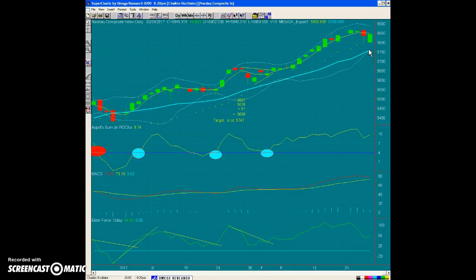Another thing to notice is that the Bollinger Bands expanded here, and they're now seemingly narrowing. And so when that happens, we're likely to get another nice explosive move, as we did here, as we did up here, as we did here. So the narrowing of the bands leads to another explosive move.